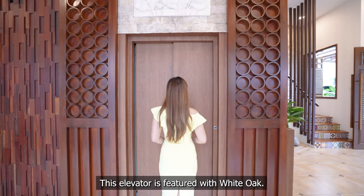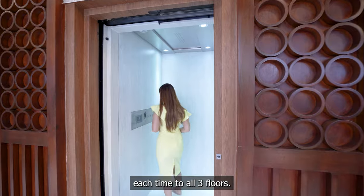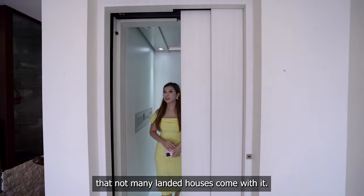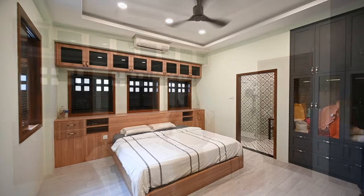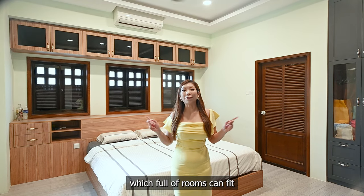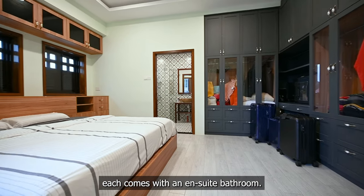This elevator is featured with white oak. It can take up to 5 family members each time to all 3 floors. Such a must-have feature that not many landed houses come with. Our common rooms are generously sized, which both rooms can fit queen-size bed and with built-in wardrobes. Each comes with an ensuite bathroom.